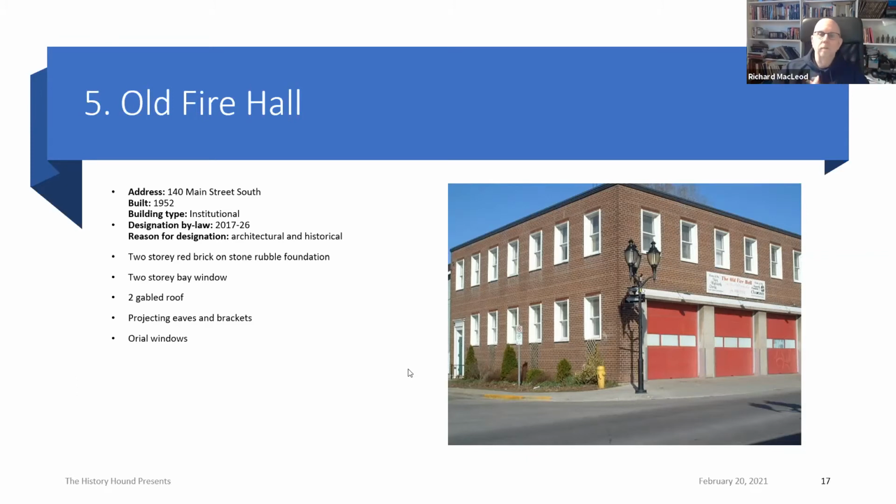The old fire hall, it's interesting we call it the old fire hall because it was actually built in 1952. It replaced the original fire hall, which had been there since the mid 1800s. And again, it was an awful building. I have pictures of the original building, and it was a horrible, horrible building. Bringing you up to a recent time, this building has recently been turned into a brewery. It sat empty forever and ever.